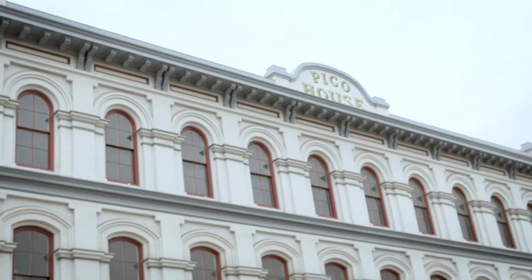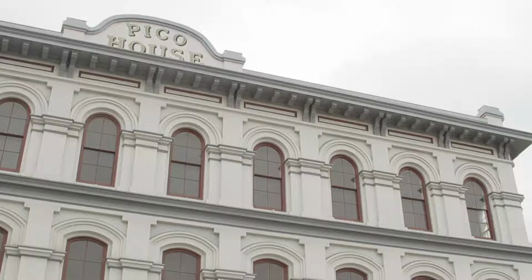And in the 1870s, with the rampant anti-Chinese sentiment sweeping the West, a riot broke out in this area that left 19 Chinese men dead. And now it's said that those dead, they still haunt the Pico House. Now, I don't know about that, but I love haunted houses, so they should just run with it.